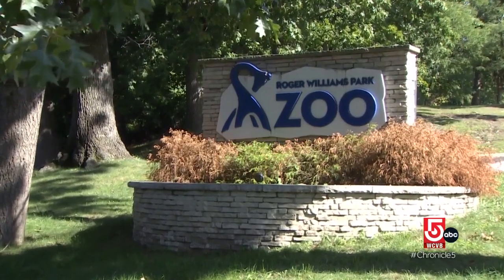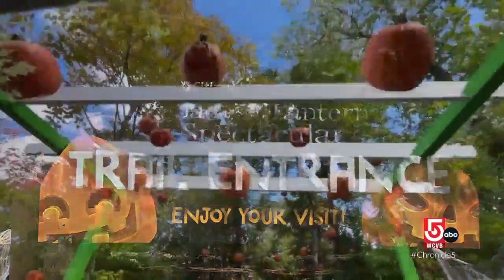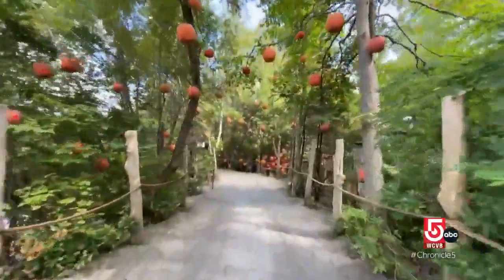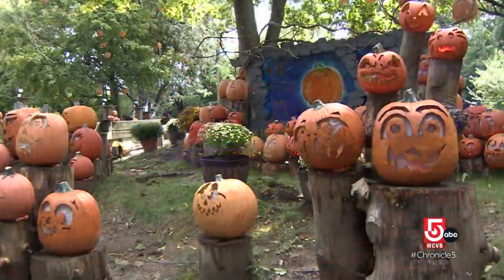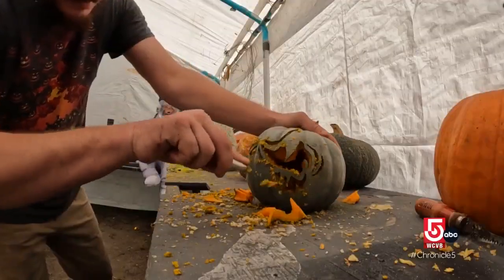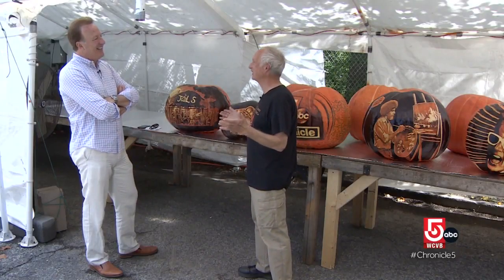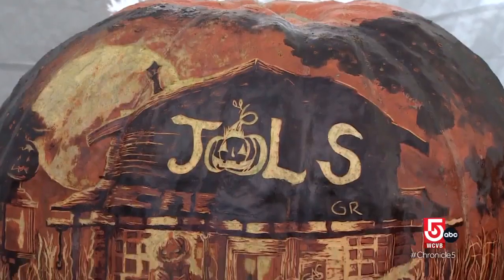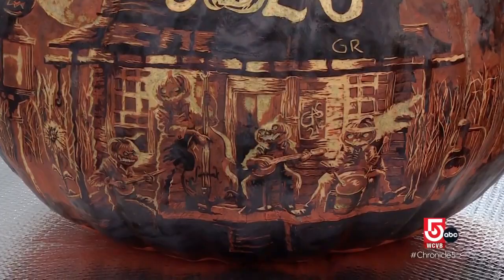Held at the Roger Williams Park Zoo in Providence, Rhode Island, the annual show features 5,000 pumpkins transformed into works of art. When you invent a genre, you're always trying to figure out how to do something different, how to do something better. John Reckner is the pumpkin pioneer responsible for creating this show more than 30 years ago.